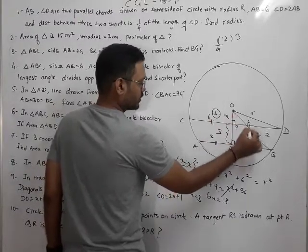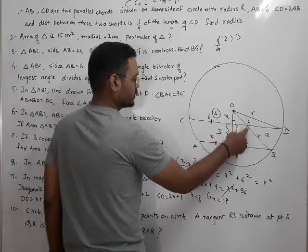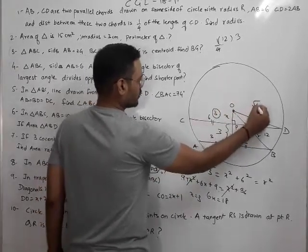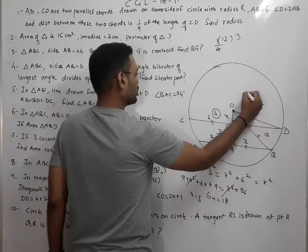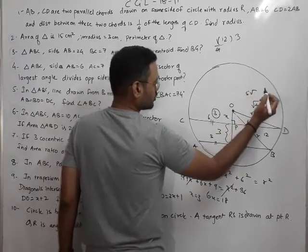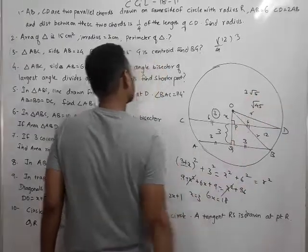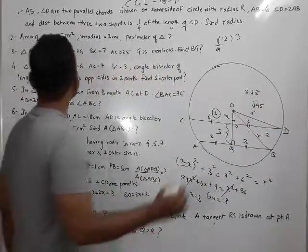When this is 3, this is 6, so it's going to be 3 3s are 9, 6 6s are 36. 36 plus 9 is 45 root. That will be your answer, or 5 root, 9 into 5, right? 3 root 5. So that becomes your answer.